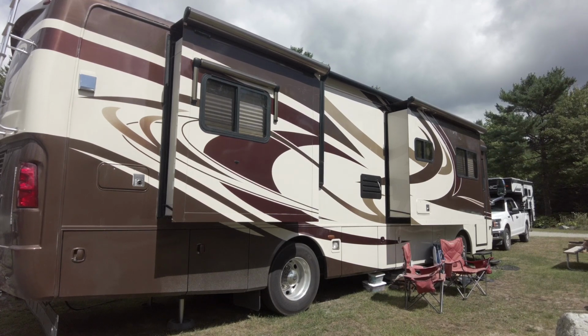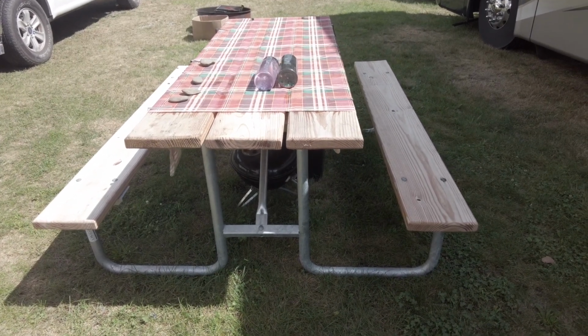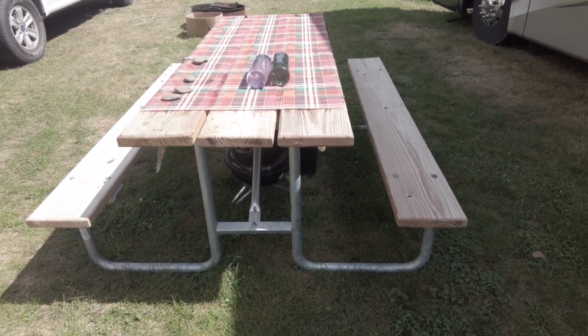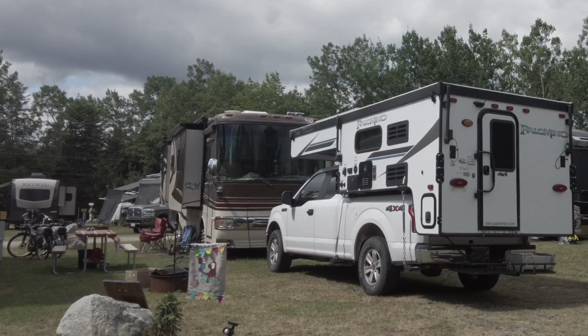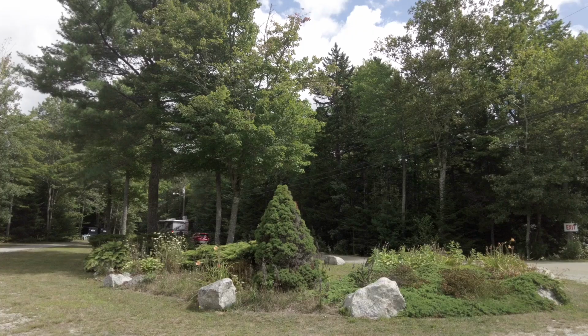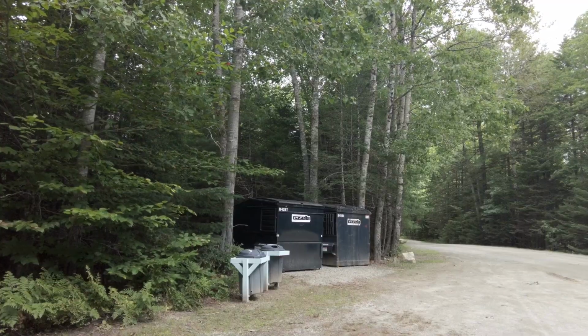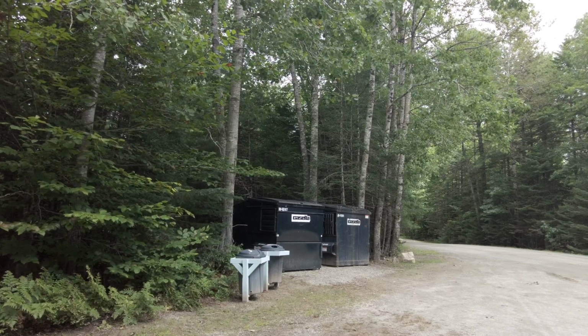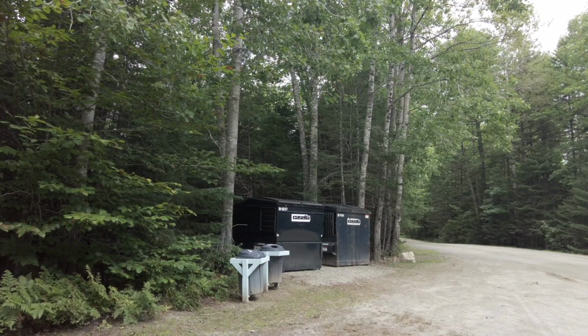It's a pull through. This site does come with a picnic table. Things are hidden underneath it right now because we did have a big rainstorm. We also have a nice fire ring, which we have been sitting by in the evenings. Landscaping here is really pretty. I love campgrounds that recycle, and not only do they have recycling at the front of the campground, it is scattered throughout with all the other trash cans as well.